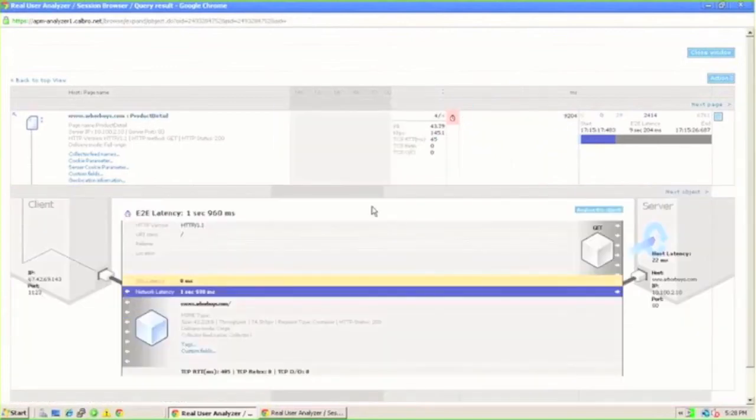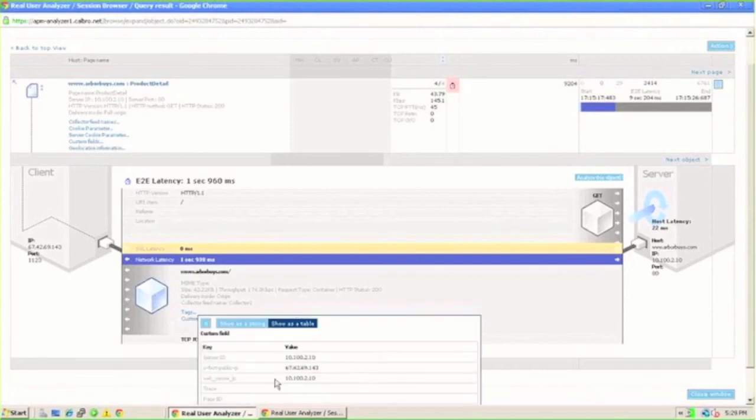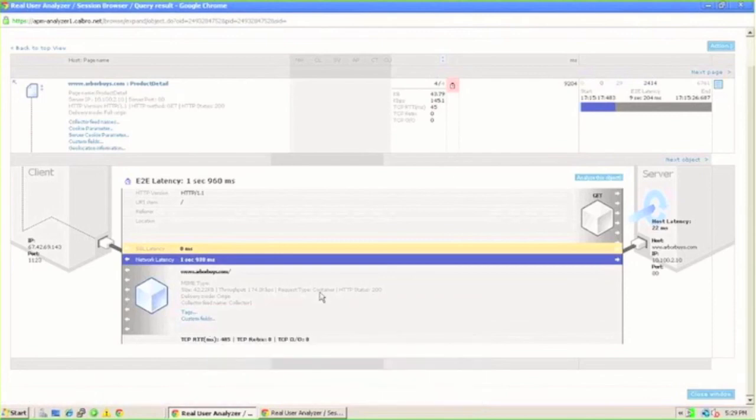And as we drill down further, we can then find information about the server that hosted this. So which application server are we coming into? And again, grabbing the same type of information. So I get information about the server itself, any referrers that were coming in. So where did it come from? Where did it go from here?